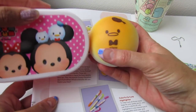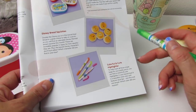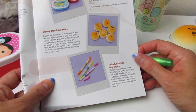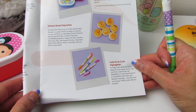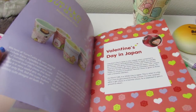Oh, maybe it's not a penguin after all. And then we have the highlighter, and there were 3 different colors. We got the green. It says to help mark all those snack bags for your pretty picnic, you can find a colorful and cute highlighter in your Kawaii box. Let's see what else the little booklet has.